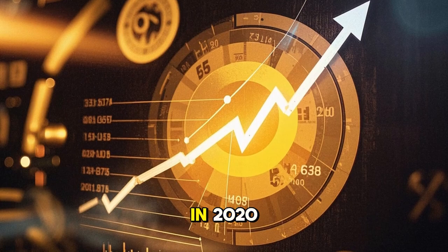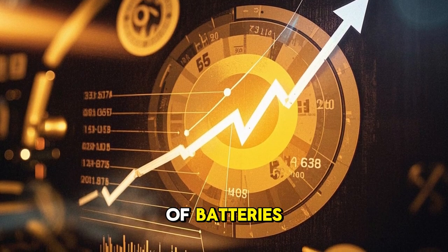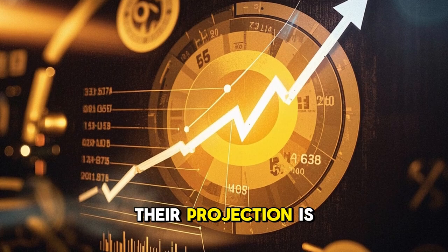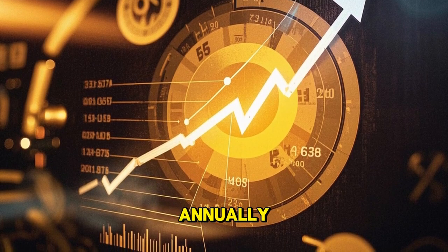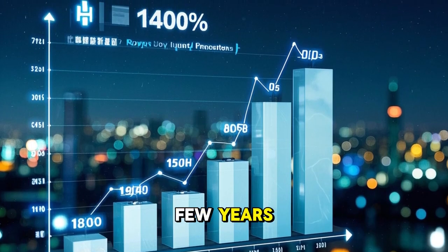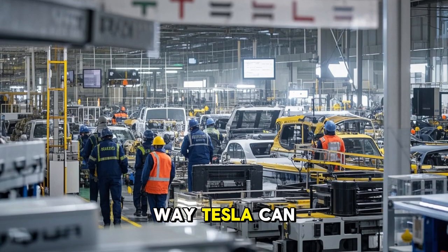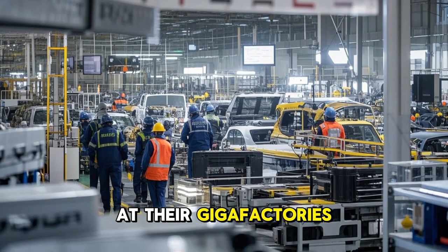In 2020, Tesla produced 100 gigawatt-hours worth of batteries. But by 2022, their projection is that they will need 1,500 gigawatt-hours annually. That is a 1,400% increase in just a few years. There's only one way Tesla can meet that demand, and that's by ramping up production at their Gigafactories.